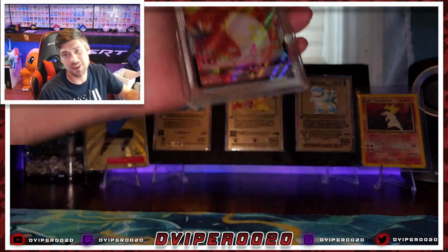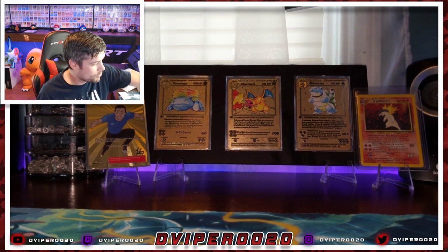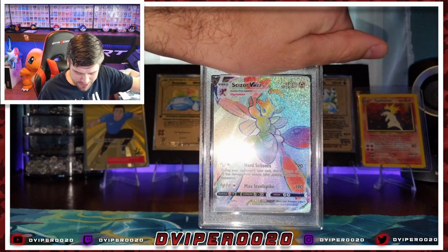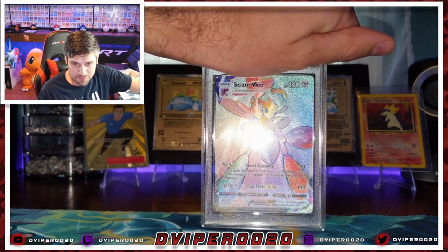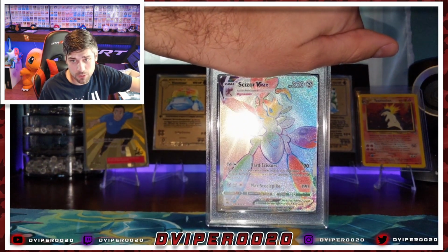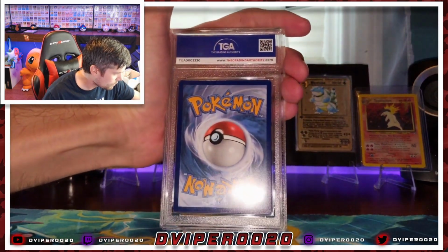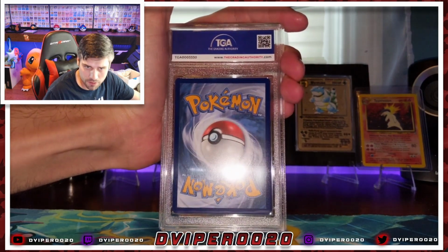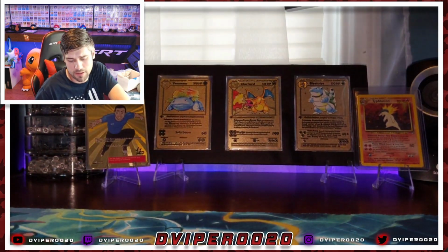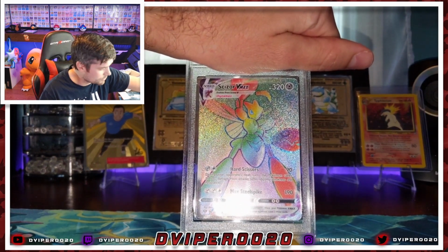But let's continue on, guys. Ooh, okay, guys, here we go. I got my Rainbow Rare Scizor now. This card looks good. It's hard to tell with Rainbow Rares exactly how they're gonna grade, right? I said centering on this one, so maybe the back is what we're gonna look at real quick. Honestly, the back looks pretty good. I think maybe I was just trying to look at the front, and I was saying that it was slightly off, but it's so hard to tell with the Rainbow Rare.